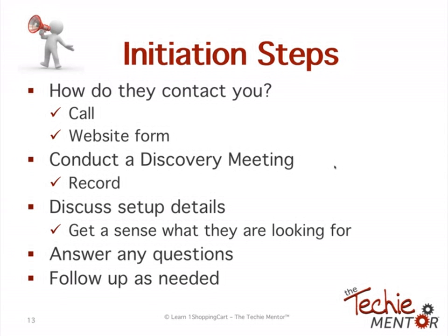Discuss the setup details. So get a sense of what they are looking for. Maybe they've bought One Shopping Cart, but they have no idea what to do with it at this point. So this is where you can step in. Remember, whatever you offer as a service in your business, you are known as an expert, right? You are the expert. So clients are going to come to you and ask you questions. Well, do I really need to do this? Do I need to do that? So they really are looking for a sense of direction from you as well. Obviously, answer any questions that they have, and then follow up. So whenever you do a discovery meeting, I always recommend that you end the call with some kind of next step, right? A follow-up.